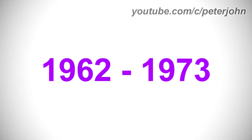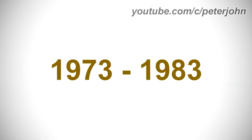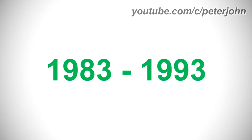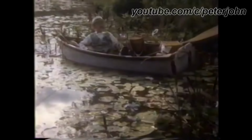1962 to 1973, there is the word Goldfish in black text, and under it, there are two black numbers 250, and between them there are the words tiny and crackers in black text. 1973 to 1983, there is the word Goldfish, and under it there are two goldfishes, and between them there are the words tiny and crackers in black text. 1983 to 1993, there is the word Goldfish in black text, and under it there are the words tiny and crackers in black text. Here is a commercial.